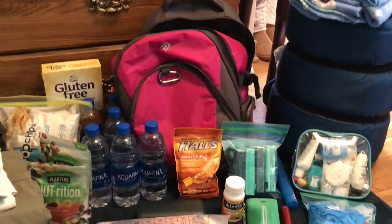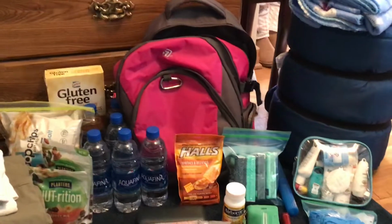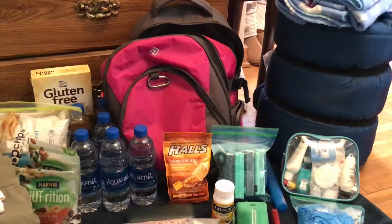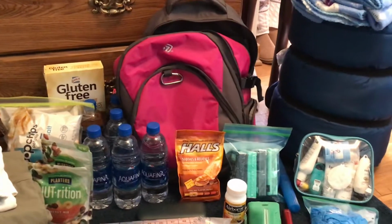And a lot of it is you just want to make sure you have a bag specified for each family member. And this could even be if you are sent to the hospital and you want to bring items that are bringing basically comfort from home, making your stay more comfortable, and it just makes the whole process a lot easier.